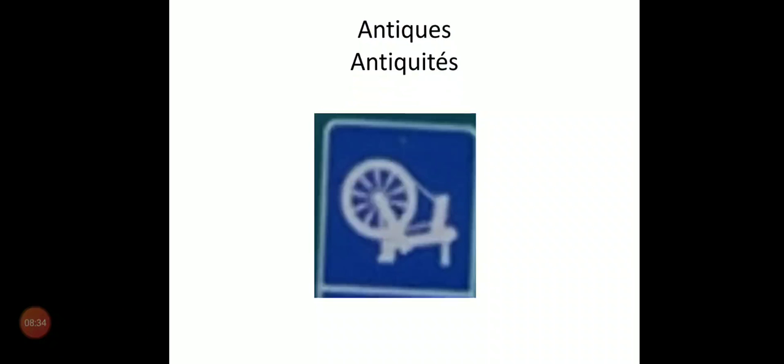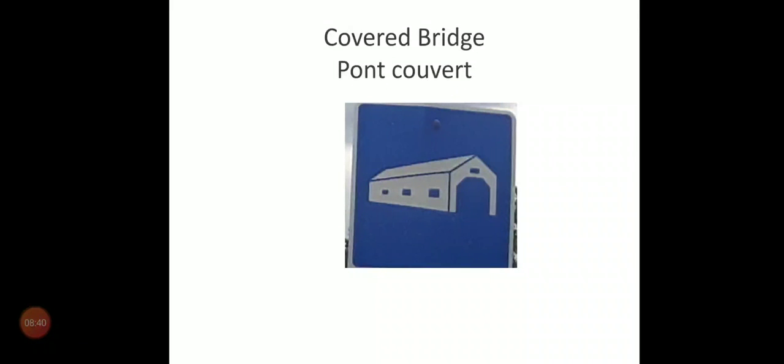Antiques. Library. Covered bridge. Pottery establishment. And museum. This symbol used to be a key, and some signs still have the old key symbol on them around the province.